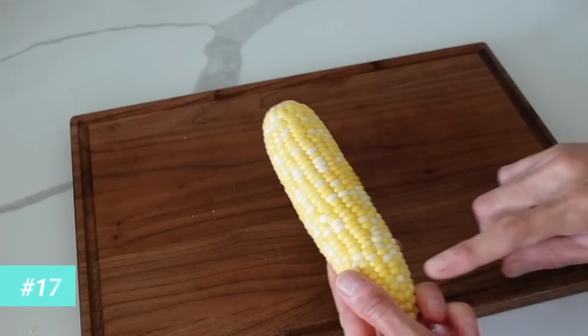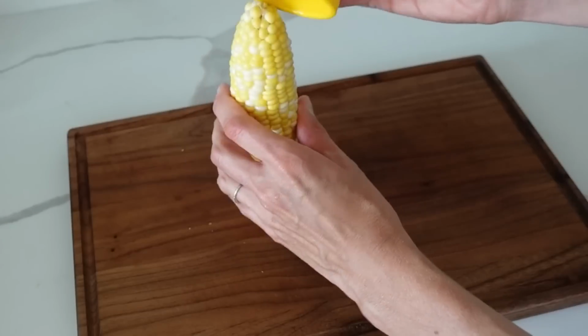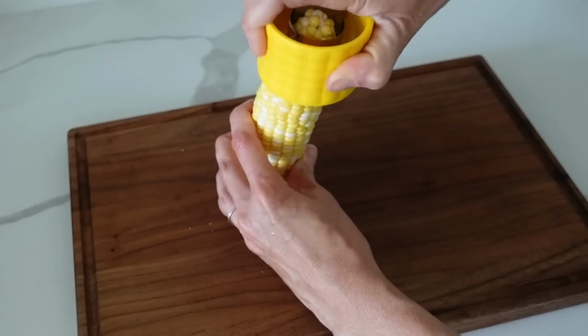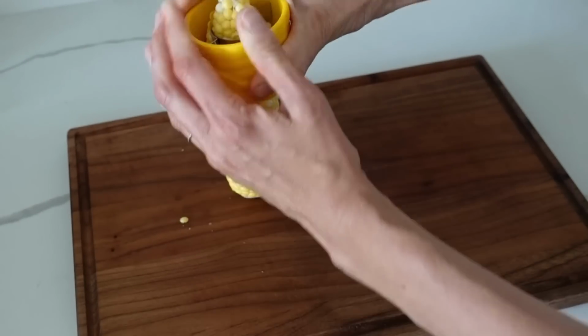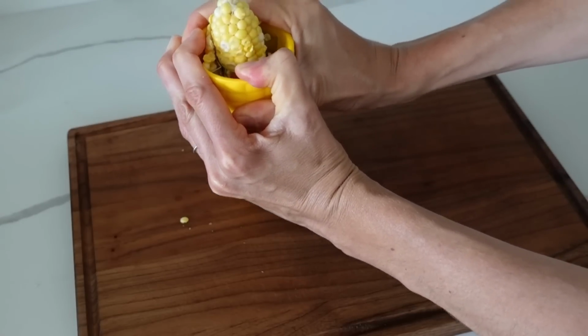Next is this corn cob cutter. This works great. Now if you're using raw corn, you're gonna want to shimmy it side to side, kind of twist it to get it off. If the corn is cooked, then you can just slide it all the way down. But this works really well. It doesn't take a ton of effort at all.